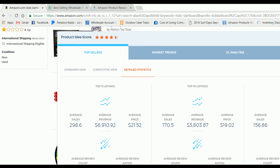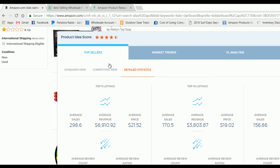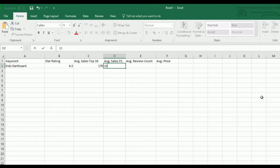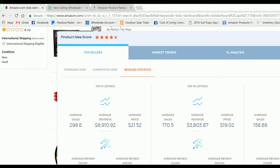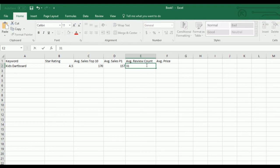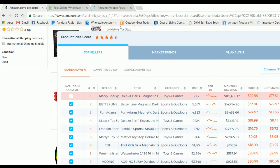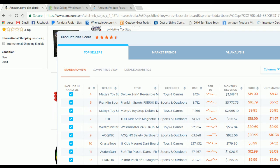So I look at our top 10 listings and our page 1 listings. I want average sales on each, so 170 on top 10 and 157 on page 1. If you remembered that, you're smarter than I am. Average review count, I just want to cross page 1, and that's 31. So really, it's awfully low. And if you look at the actual listings here, a lot of those reviews are buried in this first one. There's 800 reviews on that one. Everything else is fairly low for reviews. So that's the kind of thing we look at.